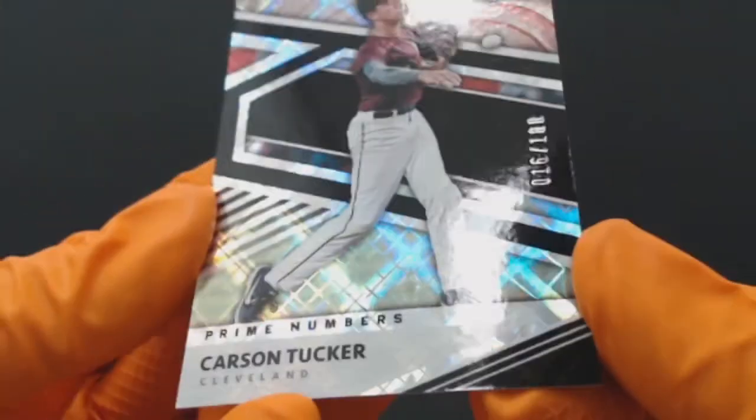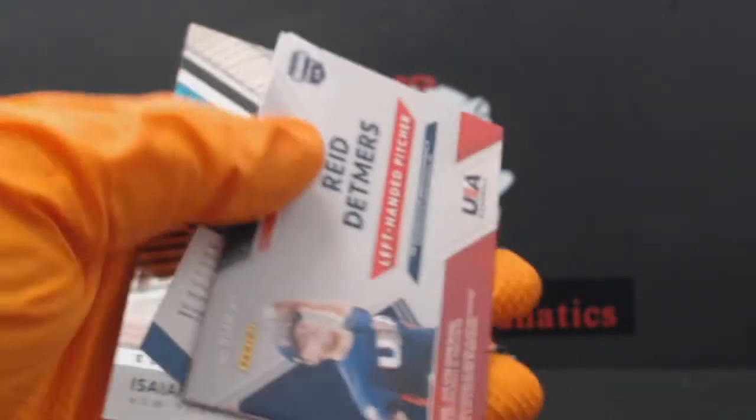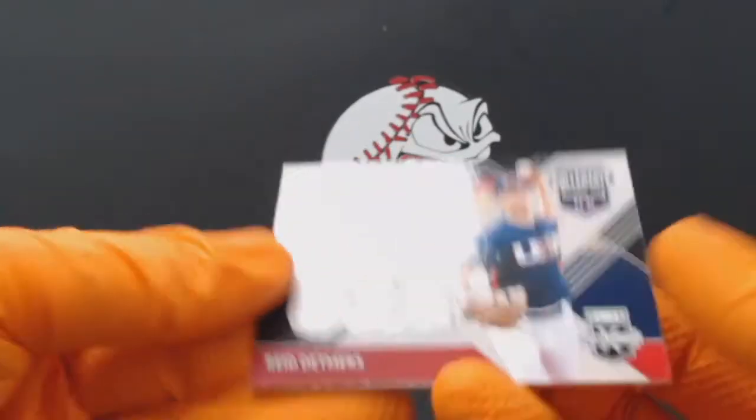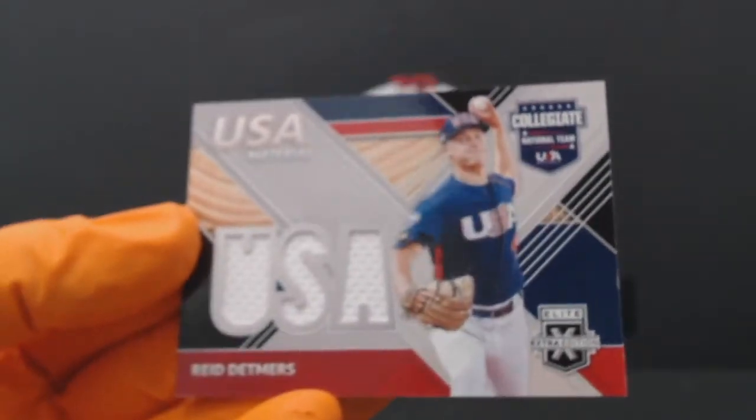We have a Carson Tucker for Cleveland. Prime numbers to 180. Carson Tucker, Cleveland. We got a Packy Naughton, pink for Cincinnati. Bailey Horn, pink for Chicago. Then we have Reed Detmers, USA Materials.